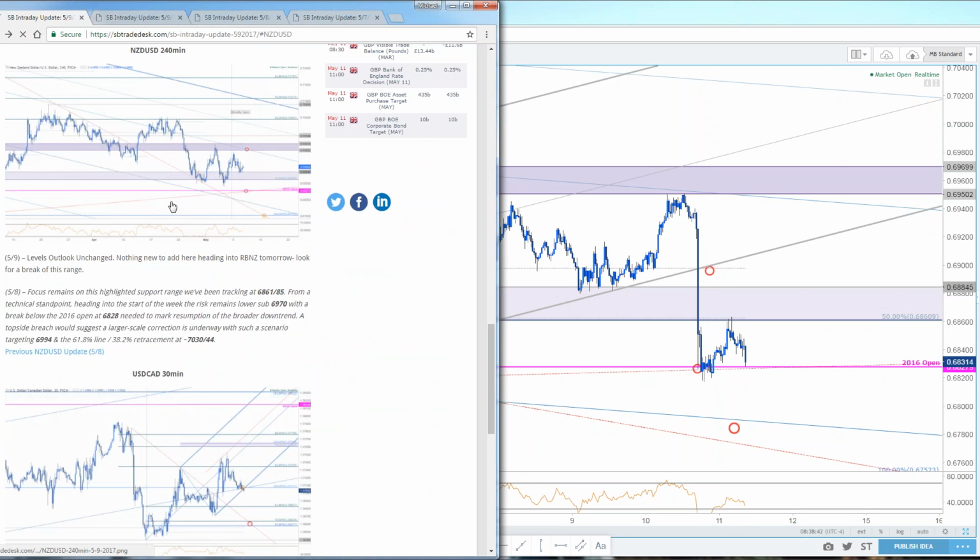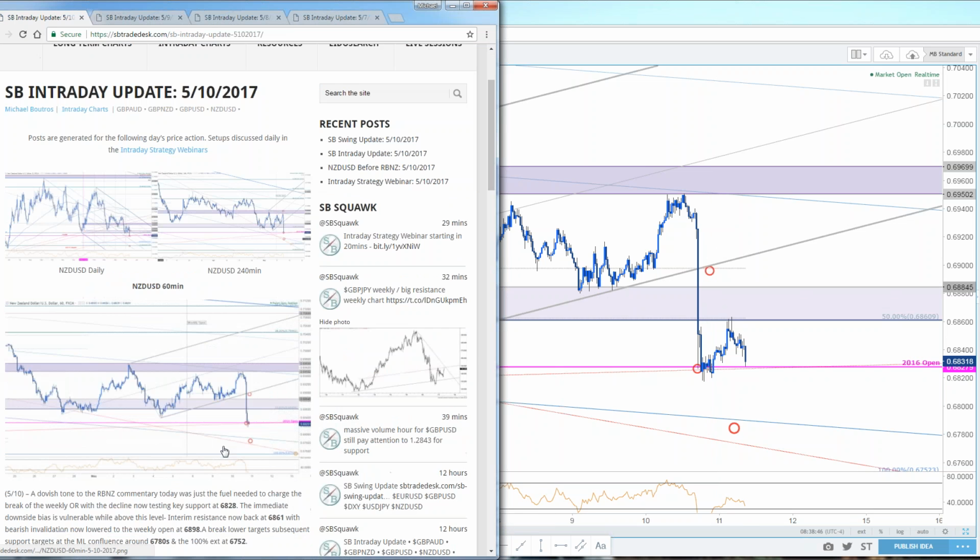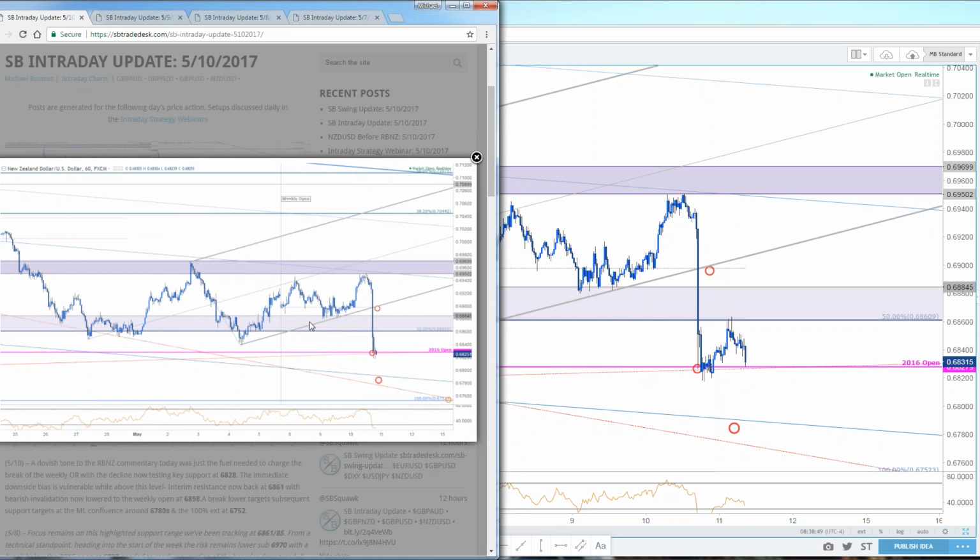So if we go back again to the setup from last night, you can see that the pitchfork that we had added in the webinar now converged on the weekly open. And that gave us conviction, okay, so when this breaks here at the weekly open, you're probably looking lower. Now, again, guys, you're not going to be able to chase this, okay?